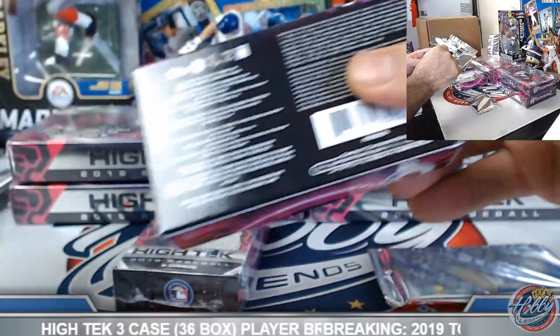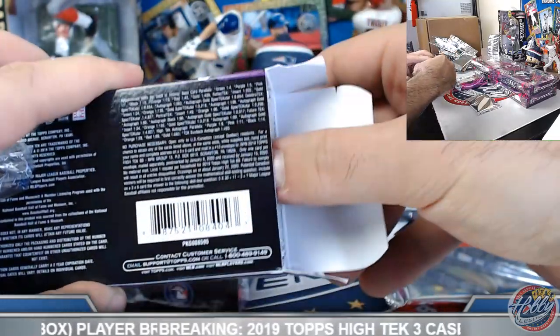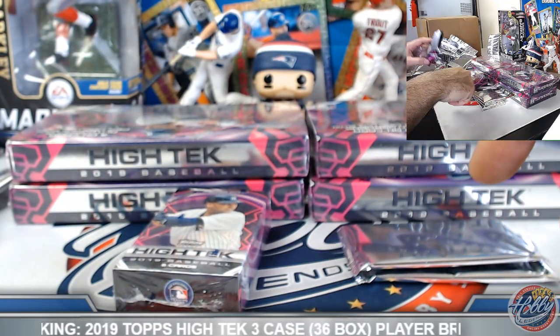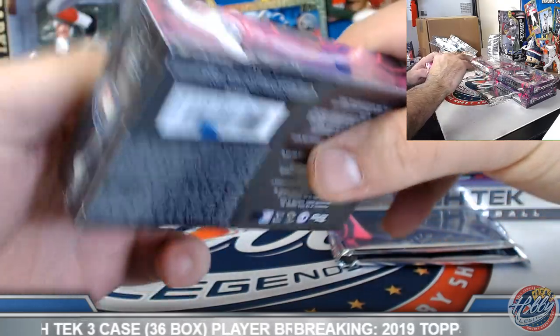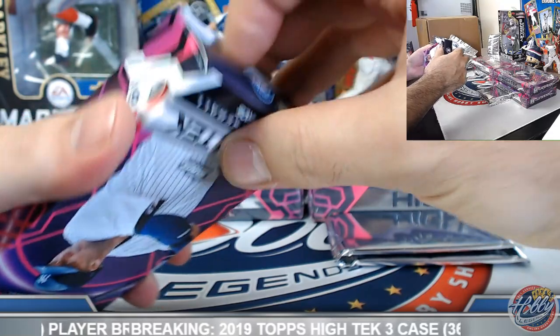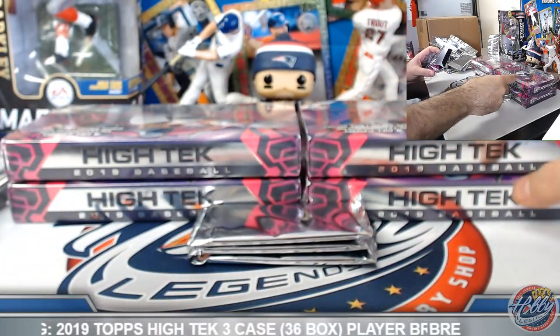I know what you're talking about, kid card breaks. I think they tamed down because prior years there used to be like six, seven different kinds of base versions, right? I think that's been pared down to 3. So I think they did change the format up a lot more, where there's a lot less base variations.